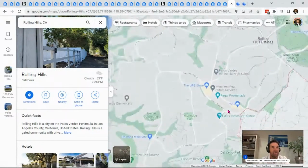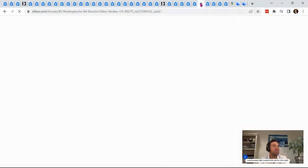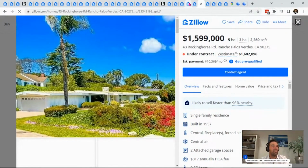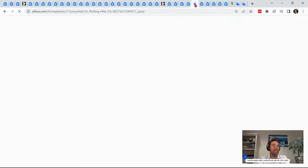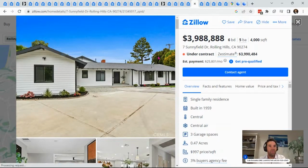And like I said, you're not far from it, so you can get everything you want, and right by the Rolling Hills. So I just wanted to point that out as we're going through these properties, because we're talking about them and it's important for you to know. Let me see where it was here. Yeah, this is Silverleaf. Okay, so let's move on to the next one. Let's go to Sunnyvale, 7th Sunnyfield here at Rolling Hills, same area.